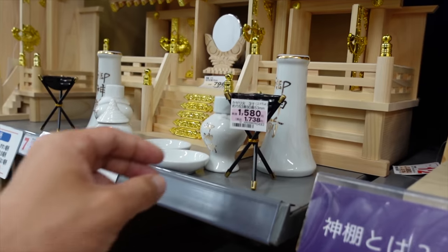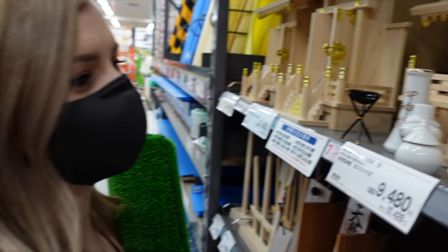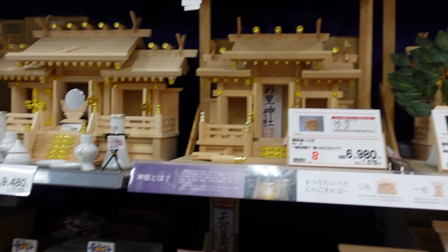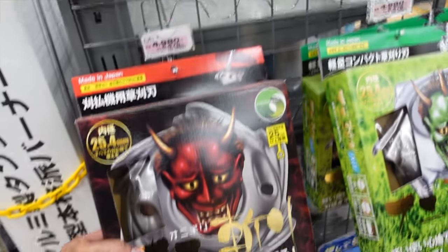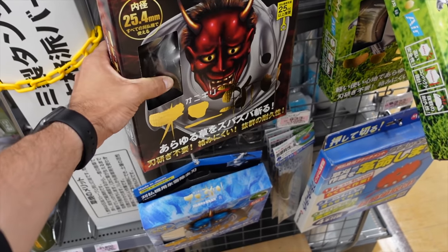The accessories are off the chart expensive though. Like this little thing here, $16. And you would need two of them. That's almost half the price of one of these. What's that? It's just like a garden hose or something. Oh no, it's a blade. Is it a grass cutter? Lawnmower? That's the word I wanted.